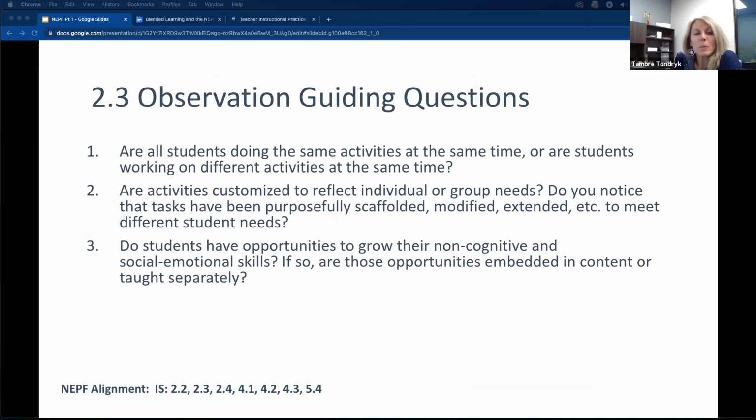Yeah, thanks, Brian. Those are great points. And just to emphasize the guiding questions for the teacher in the classroom or the administrator: are activities customized to reflect individual or group needs? Do you notice that the tasks have been purposefully scaffolded, modified, and extended to meet different students' needs? Are they doing different activities, same activities? Even the same activity can be scaffolded, so you do have to look for that. Are the activities customized to meet the diverse needs of the students in the classroom? So thank you.